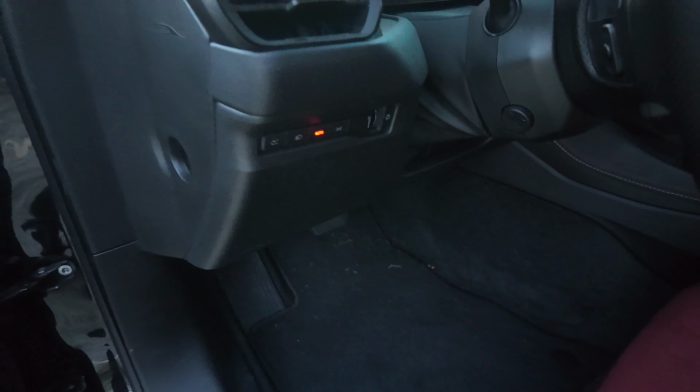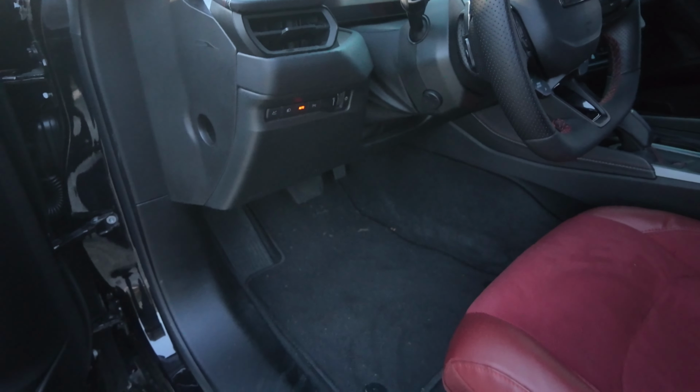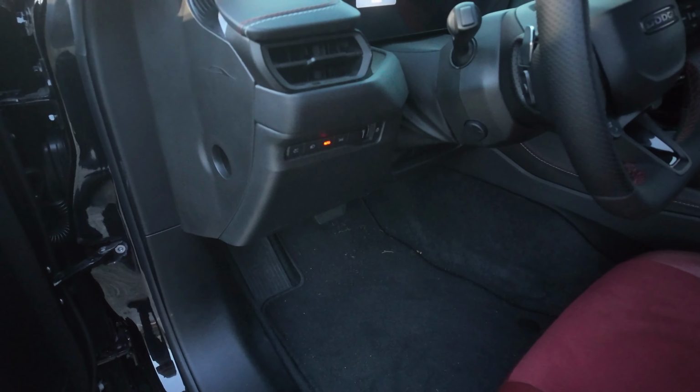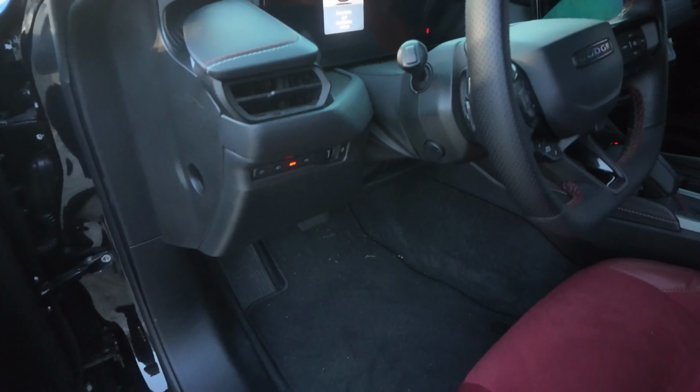And having those slush mats available when the car was released would have been cool, because from day one, you would have been able to protect the carpet and keep your interior from weather, rain, or different things like that. Granted, the car came out in wintertime as well. Having those slush mats has always been a good thing.